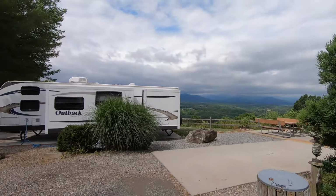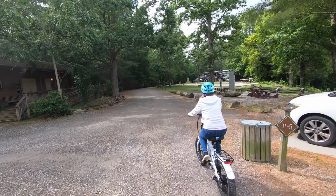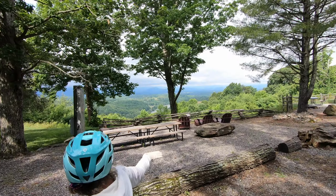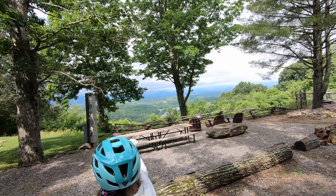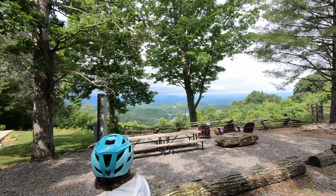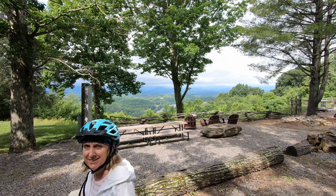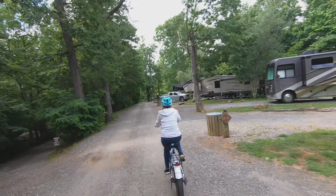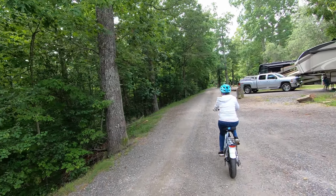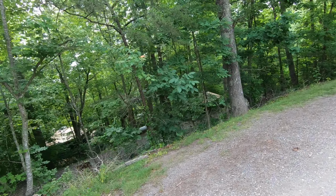Beautiful views. Here's a common sitting and picnic area overlooking the river, and I think it's the French Broad River, and the beautiful mountains. Wow, yesterday it was so foggy when we got here, we didn't get to see the view, and wow, look at that beautiful river down there. The yurts are down here. Yeah, the yurts. Cool.